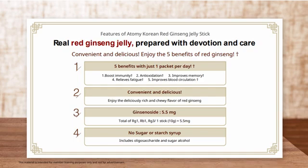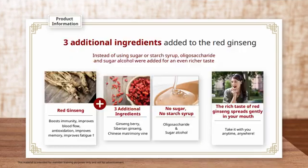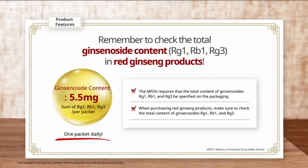So if you don't see any ginsenoside content when you're shopping for ginseng, then it's not something to be trusted. But our Atomy packets all contain that, so you can rest assured. And then we do not use artificial sugar or starch syrup, but it still tastes good, and it has 100% red ginseng in there, which is amazing. And as you can see, those are the ingredients, and the 5.5 milligram content.